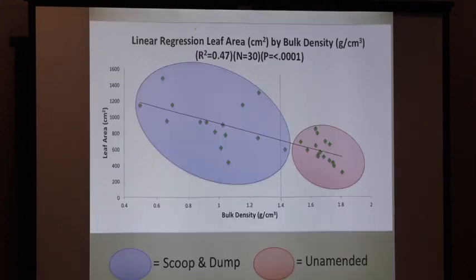Next, please. Interestingly, we always think about a threshold for bulk density, that if it's over this, plants can't grow or roots can't grow, and if it's under this, it's good. But what we found, looking at leaf area and bulk density, at the bottom you see bulk density as it starts low and then goes high. And on the left-hand axis, you see amount of leaf area. So as the bulk density increases, you get less and less leaf area.